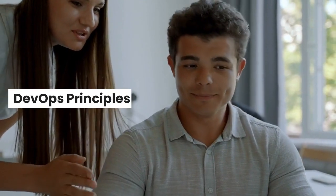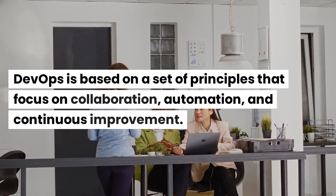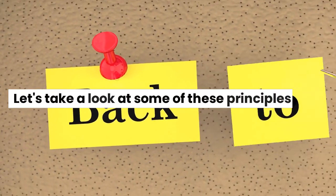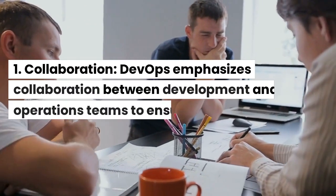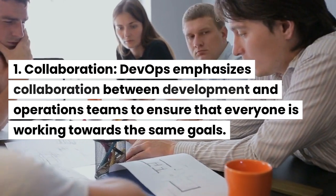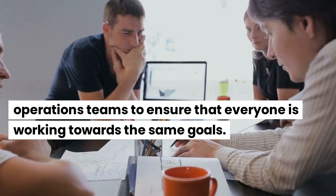DevOps principles. DevOps is based on a set of principles that focus on collaboration, automation, and continuous improvement. Let's take a look at some of these principles. 1. Collaboration. DevOps emphasizes collaboration between development and operations teams to ensure that everyone is working towards the same goals.